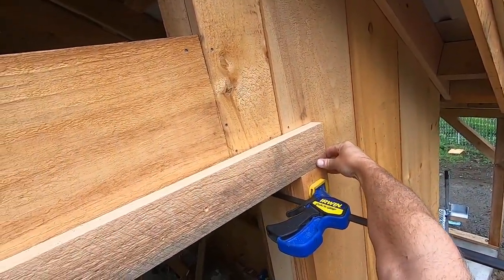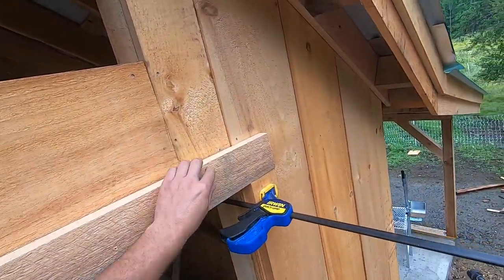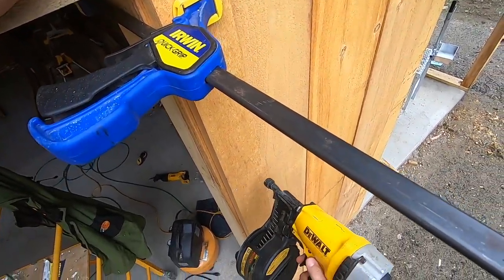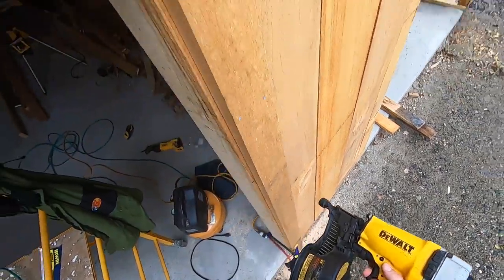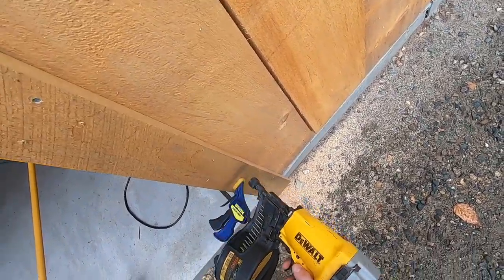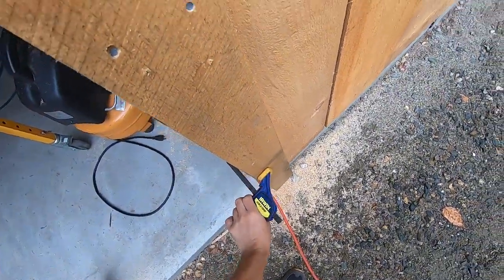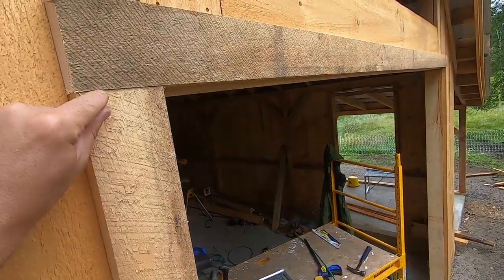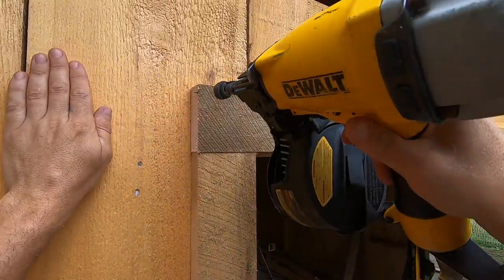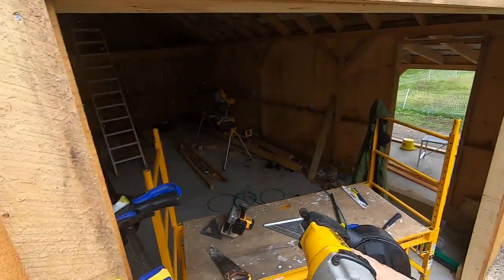Nice. Perfect. I don't know if the camera's going to show it or not, but this trim board in the center bows down. So I'm going to nail the ends, and then I'm going to take a clamp and we'll suck that up.